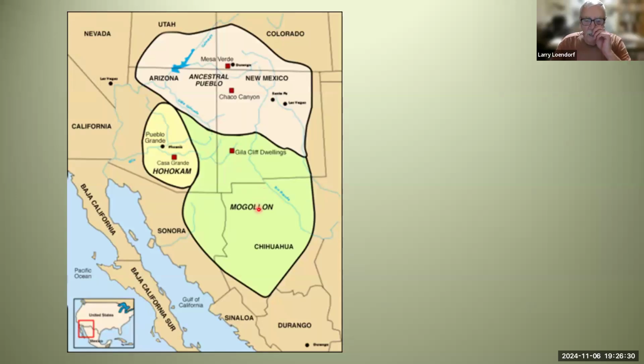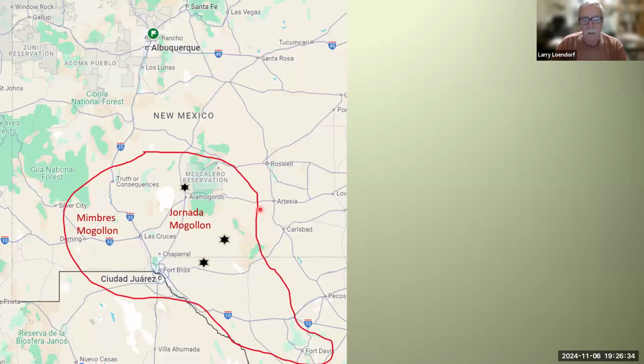Here's another example. I drew it on a map for you. We have the Jornada or desert Mogollon area and the Mimbres or mountain Mogollon area. Mimbres is probably a much more common word to you because of their famous pottery. But you can see in this Jornada Mogollon area down here is where I'm going to talk, and I'm also going to talk about some sites up in this area up here.